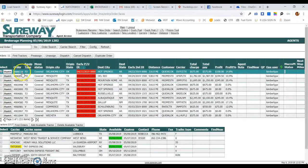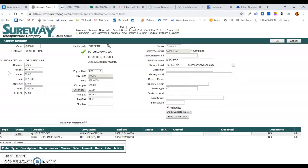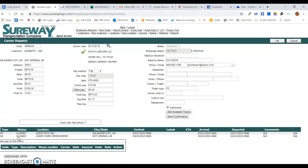To close out a load, we want to select dispatch. Once we select dispatch, we want to go down to the bottom on the left-hand side and clear any stops that this load has. So clear, and clear. Once we've cleared everything, then we can hit OK.